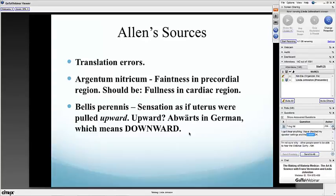Bellis perennis, there is a Materia Medica by a man called Stevenson. That is a very thin black Materia Medica, and those are translations from German provings, for instance, by Metzger from German. And Stevenson is a very bad translator, very bad. I have pointed out in Prisma all the mistakes that he has made under Bellis perennis and under Calcarea fluorica, I believe. Now it says, and it still stands in the Materia Medica, you can find it in the repertory, sensation as if uterus were pulled upward. Now that definitely would qualify as peculiar.